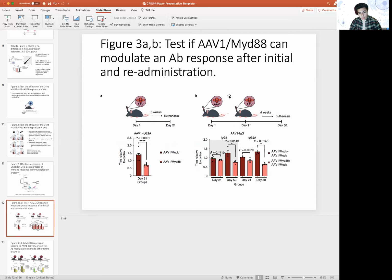And then when you look at re-administration, 21 days later from the initial point of injection, you still see some reduction. All right, so you get day 21. This is still a reduction. It's a slight decrease, but at day 50, you're getting that repression. And you see that same sort of signal in other proteins as well, like the IgG2A.